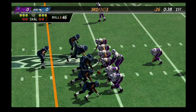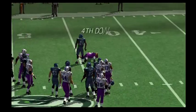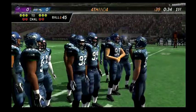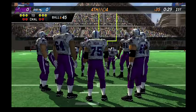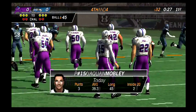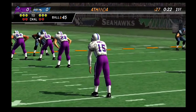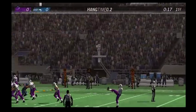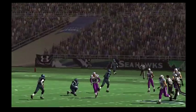The Seahawks with a four-man front. Annis, the ball carrier, 1 yard loss on the play. So three and out, and they'll line up to punt. This one goes out of bounds.